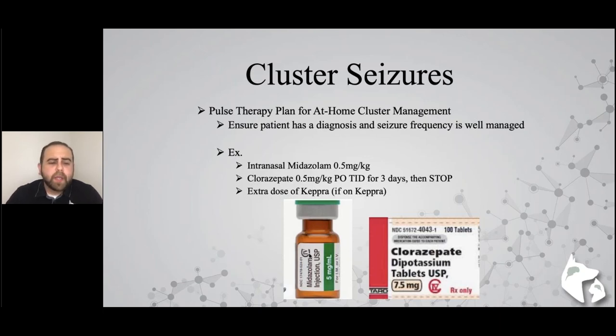So having a toolkit where they can give intranasal midazolam at home if they're, of course, comfortable, using some caution because we're near the mouth parts in a dog that's not going to be mentally appropriate. Also using clorazepate, a slightly longer acting benzodiazepine, for 3 days or so can help break that cluster cycle. Also, I'll often use Keppra as a pulse therapy, giving an extra dose of that. That combination of midazolam, clorazepate, and Keppra is often quite common. And of course, keep them on their maintenance medications during that period as well.